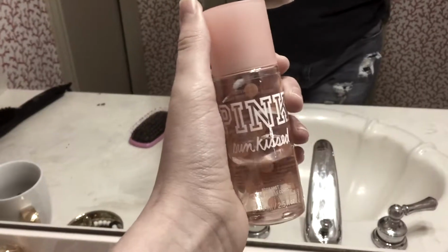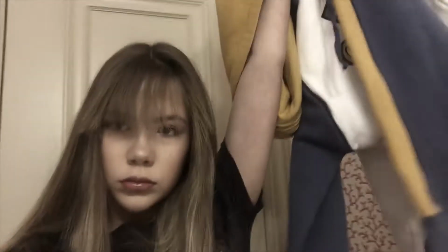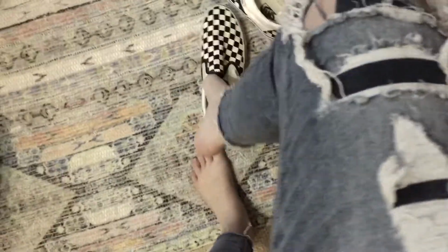Now I'm just taking this perfume I got from Pink. My bangs look weird, I know. And I'm spraying that on. Now I'm putting this big hoodie on because hoodies equal life. Now I'm getting my shoes on. I don't wear socks. Don't come for me.